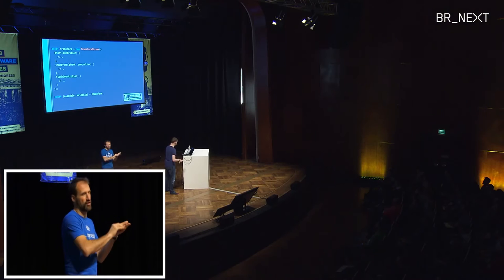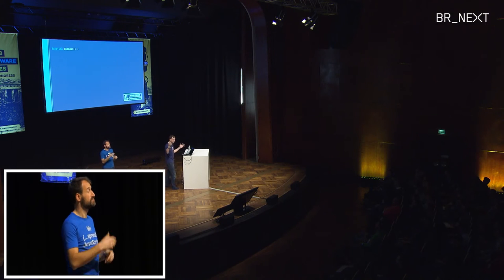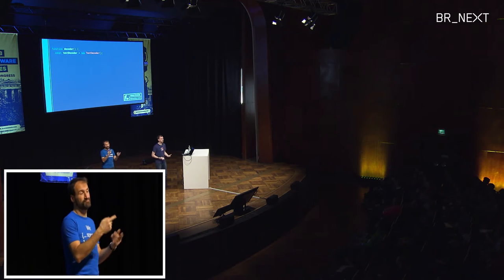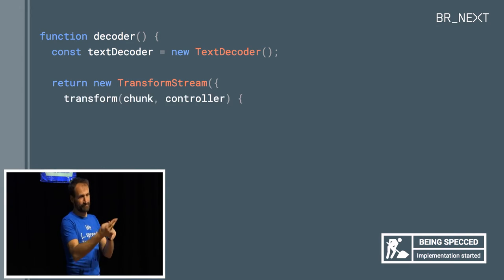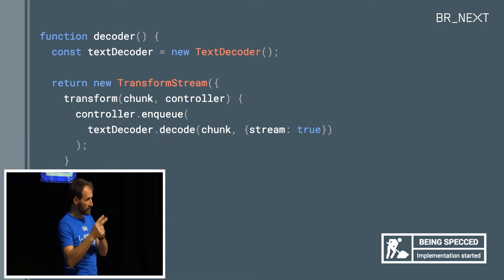Once you get your transform stream, it just has two properties, a writable and a readable, the input and the output. And this works really well because you can create a transform stream and then just pass the writable or the readable to another function. You don't have to pass the whole transform stream across. So say we wanted to create a text decoder using this thing. So we'd create a decoder function, create the underlying decoder, and then create a new transform stream. And in here, I just need to define a transform function. And in there, it's just going to call controller.enqueue and pass the chunk through the decoder and back out to the transform stream.